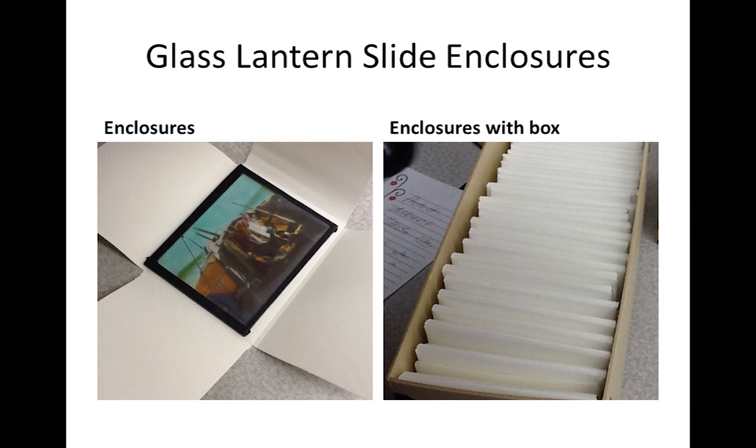And I have a sample of these 4-flap envelopes, as you can see in the picture on the left-hand side. And these envelopes are constructed so they can compensate for the thickness of an object. And here's a sample.